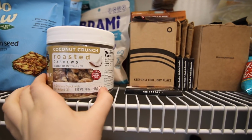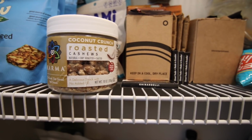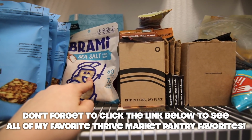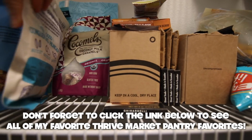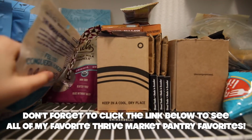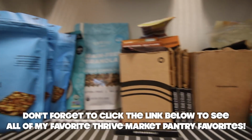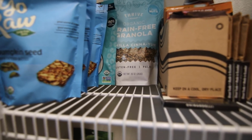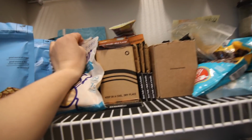I've got some Coconut Crunch roasted cashews. I actually got these on Thrive Market as a free gift with my last order. And then I like these brahmi beans as a snack every once in a while. They're just like lupini beans. Some cocoa melts. They're vegan caramel. And this is my all-time favorite granola from Thrive Market. I always have at least one of these in my pantry. It's the vanilla cinnamon flavor.